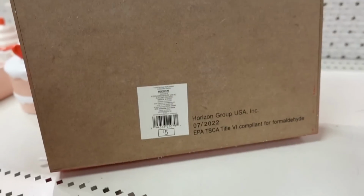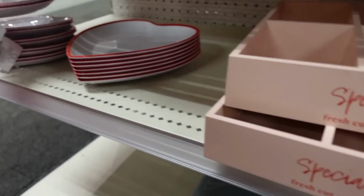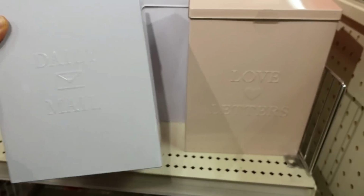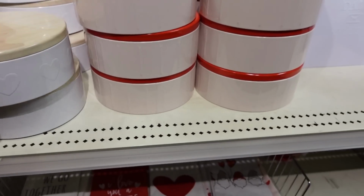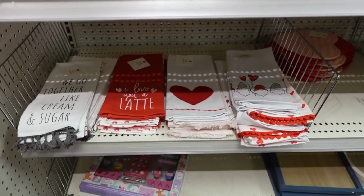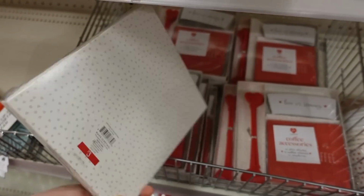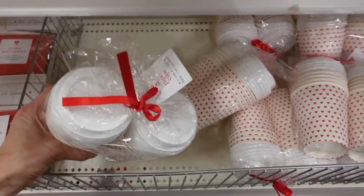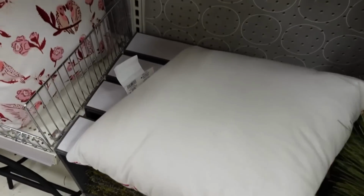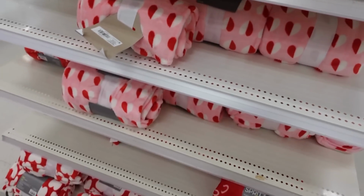I completely forgot about Valentine's Day decor coming out so quickly, but it's out in the Target dollar spot as well as the Threshold line. They have a few items, so I wanted to show those to you in case you're looking for a few items. They have quite the collection and they're pretty cute actually. The blankets were $10 and all the pillows were between $10 and $20.